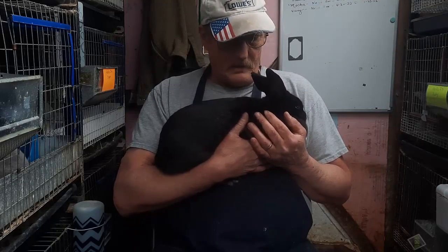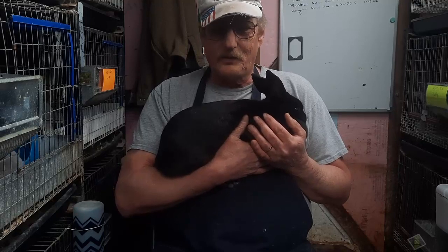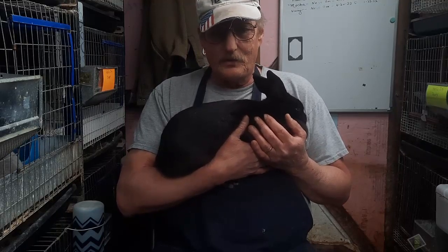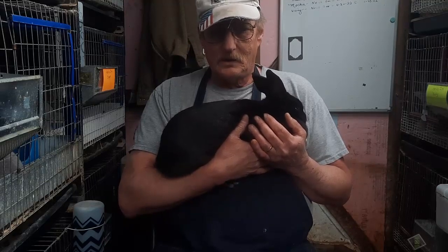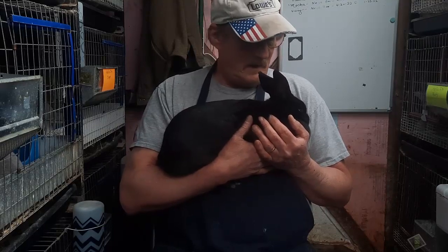This one was a black one. I'm trying to think what we called this one. There was a name for him. I know the other one was Harry. There were three boys that were three black ones. Harry, the one that looked like the Rex, and this one had a name and I can't remember.